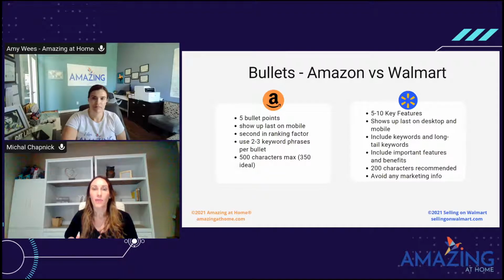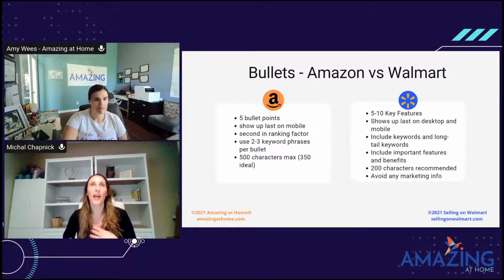The most important thing that I do first when I'm doing my keyword research: I have a list of my keyword research, and then I'm sitting and thinking as the customer. What do I want to know about this product? I ask myself that question, and this is where I start my key features, because my key features are the answers I give the customers.